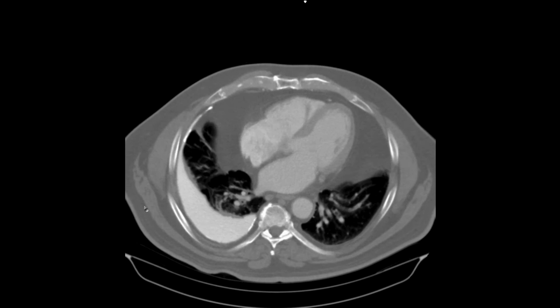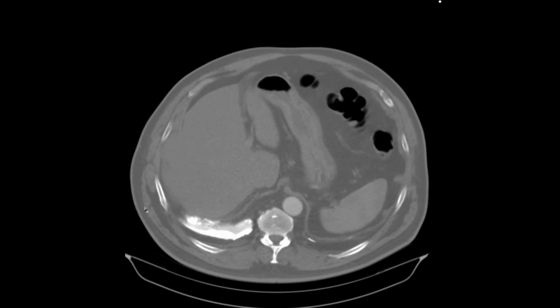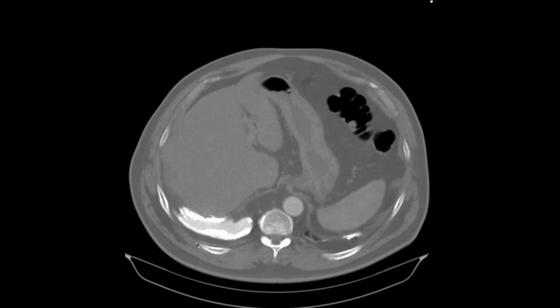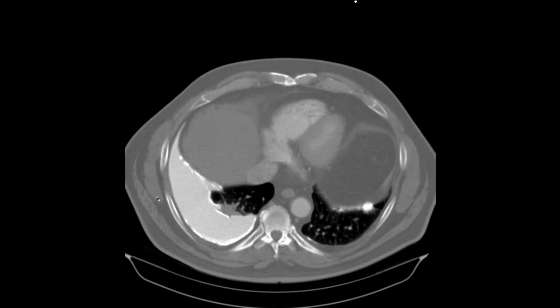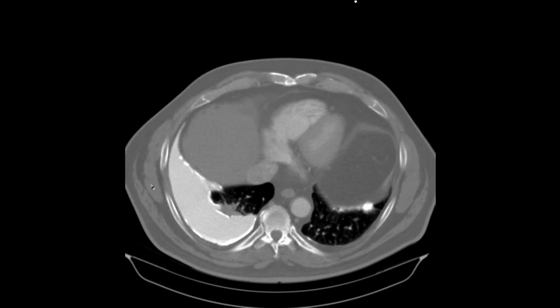So there you have it. There's a lot of pleural membrane calcification on both sides, but right greater than left. There's quite a bit of subcostal fat, but that clearly is very attenuating. So milk of calcium in the pleural space, in that portion of the pleural space. And I don't think I'd ever seen that before.